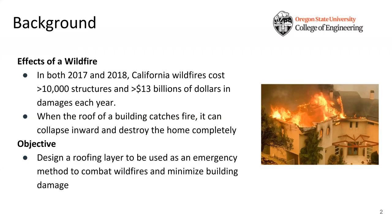As you all know, climate change is beginning to ravage our Earth, and will only continue to get worse. In both 2017 and 2018, California wildfires cost over 10,000 structures and over $13 billion in damages each of those years. One key way to help prevent this is to increase the fire resistance of the houses in wildfire-prone areas.